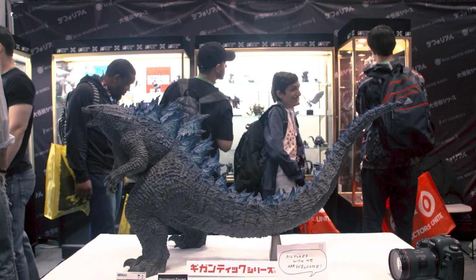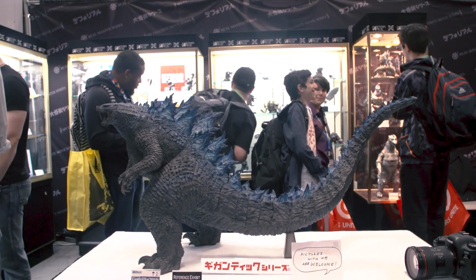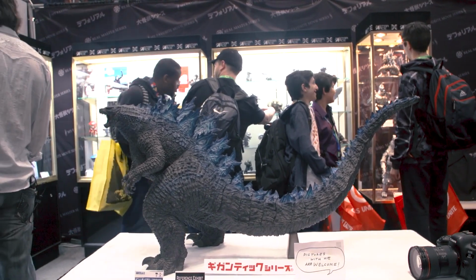There are different actual scales that you put out. This is a really big one from the most recent Godzilla film. Is it 25 centimeter? That's the most popular line, is that right?